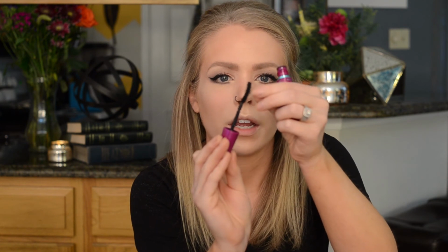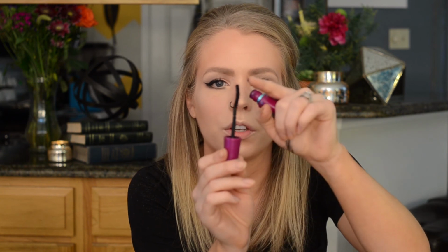Okay, so I already put one coat on my eyelashes. I'm going to go back and do one more coat on each side. And then I'm just going to flip it over. It's kind of like a curved brush here. It's a curved brush, so I'm going to use the convex portion here and do the bottom of my lashes. And I only like to do the outer, maybe third to a half of my eyelash.